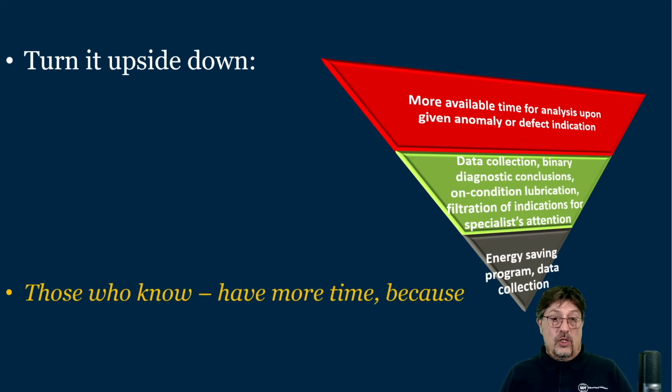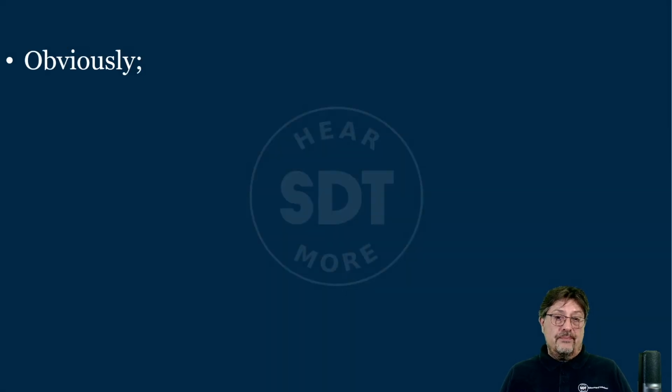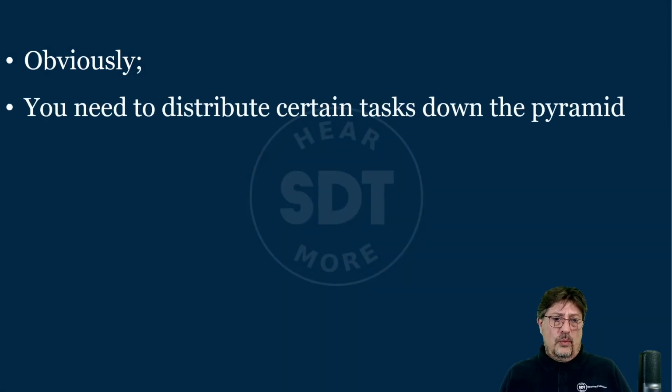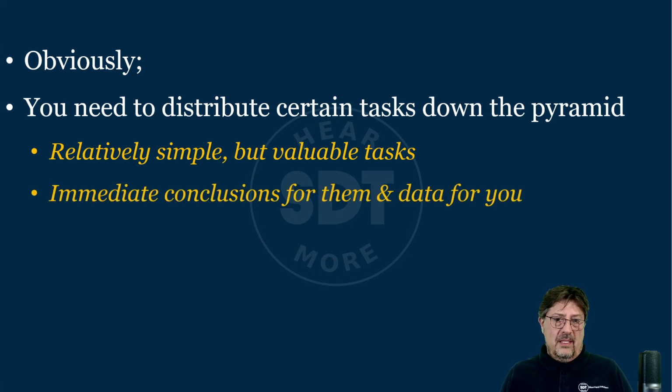Now, in this case, those who know have more time, and they can use that time to actually bring the benefit. And that all happens because those who have time now know how to be useful, how to do certain jobs. Now, obviously, we need to distribute certain tasks down the pyramid. It's called operator-driven reliability, ODR. And relatively simple, but still extremely valuable tasks.